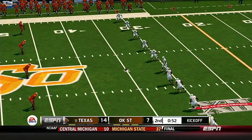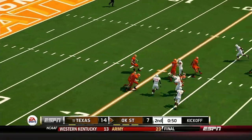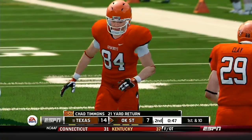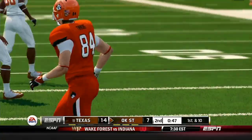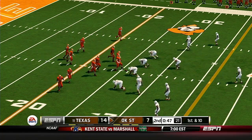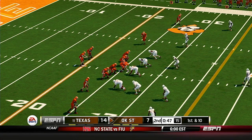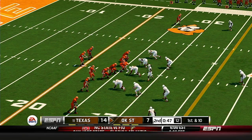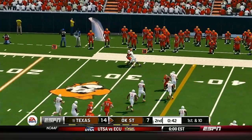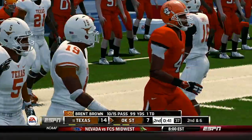Texas ready to kick this one off. He's to the 20. Tackle made at the 26-yard line. In a game that's this close, you can't afford to waste possessions. Let's go! Black 90! Black 90! Caught out in the open. He's tackled right around the 30. Rose gains about 4 yards there.